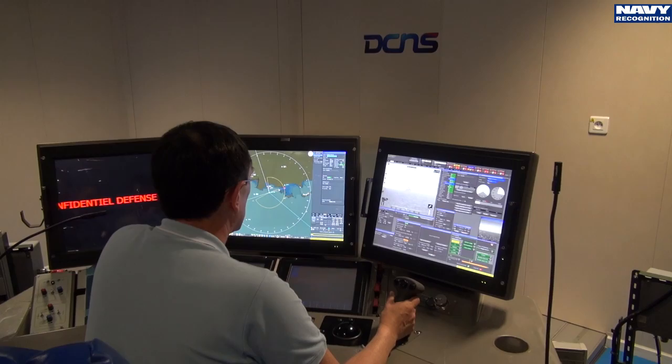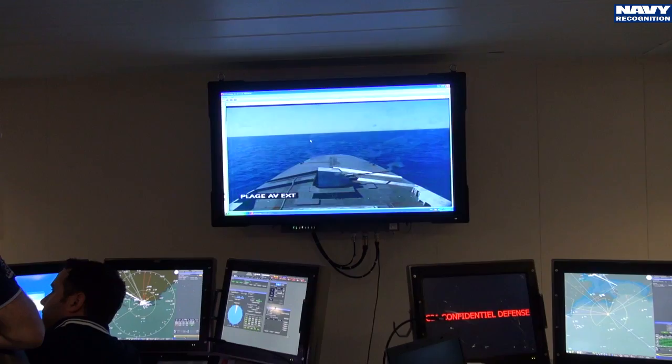As you see behind me, we are performing some tests for firing. We are currently testing the whole chain with the fire control system and the gun. And of course, we have performed all the tests we have to demonstrate for the French Navy.